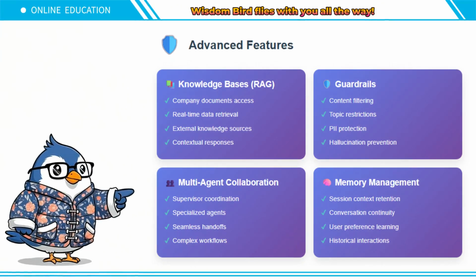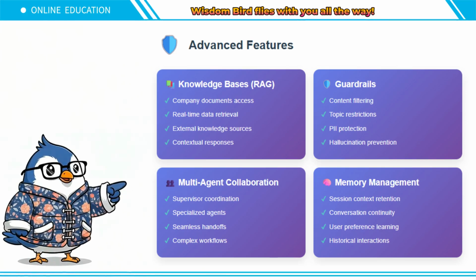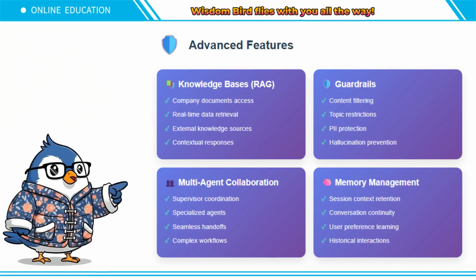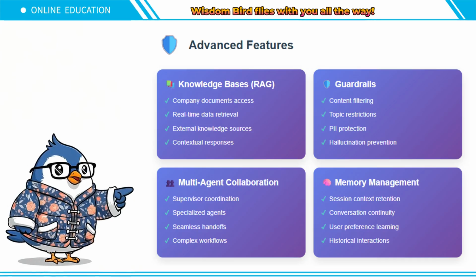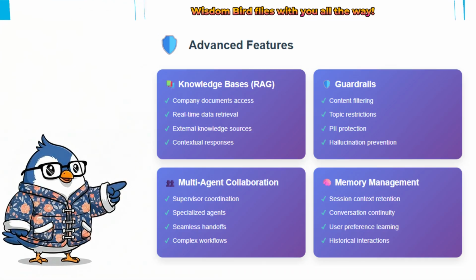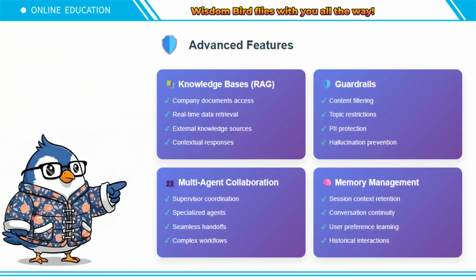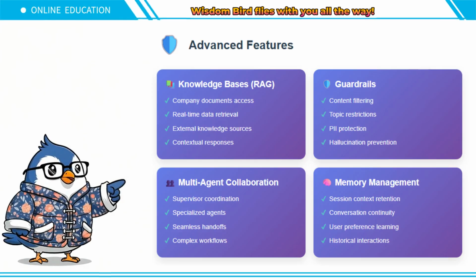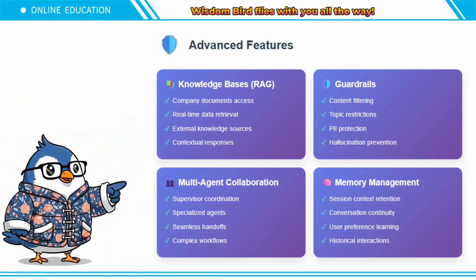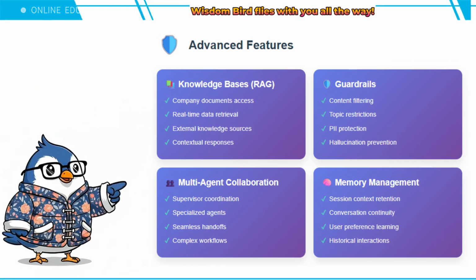Time to level up. Let's talk about the advanced features of Amazon Bedrock Agent, the ones that truly separate the pros from the beginners. Knowledge bases, your agent's brain extension. Knowledge bases use RAG, Retrieval Augmented Generation, to make your agent smarter and more context-aware. With it, your agent can access internal company documents and policies, product manuals and FAQs, real-time data from databases, even external knowledge sources. Exam tip: RAG is a big topic. Always associate it with retrieving relevant context before responding. If a question mentions up-to-date information or document-based answers, think RAG and knowledge bases.